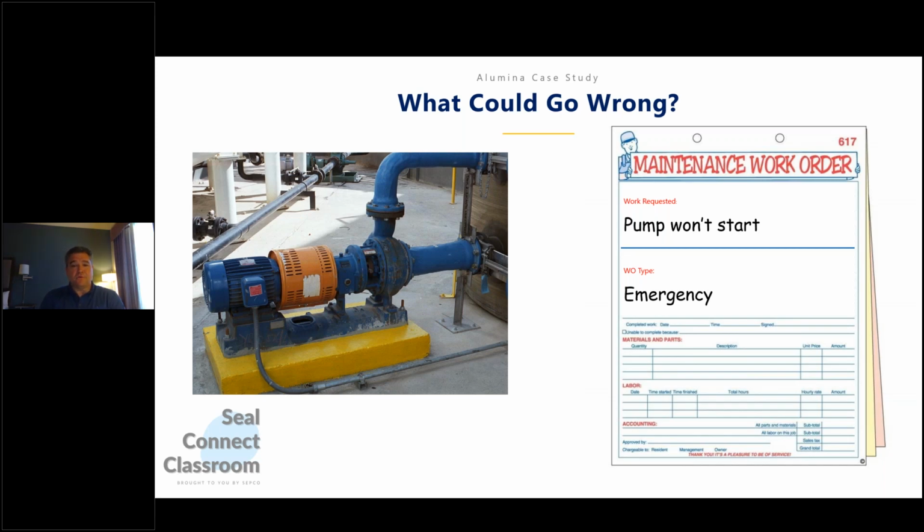And this is the stuff that will show up on the work order from operations. You've got a pump installed in your process, and you get a work order, you show up in the morning, and they're saying, hey, the pump won't start. And so from there, there's a handful of things. It could be a blown fuse. It could be the motor had failed. It could be a bearing issue, a coupling, maybe broken coupling, broken shaft. The pump won't start. Something electrical could be the issue.